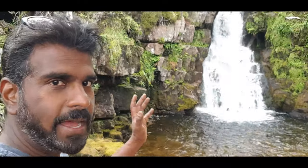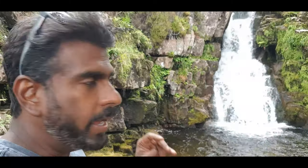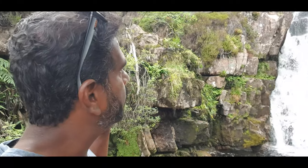We'll see. So this is Ardesi Falls. It's just on the roadside. But when I drove past this road earlier, I saw another falls right at the top. So I think it's just a cascade that falls down. Maybe to reach the falls, you might have to climb up the hill and go up there. But this on its own, it's good enough.